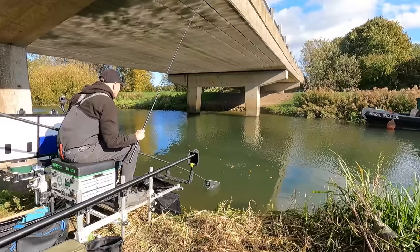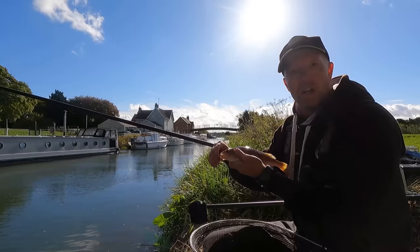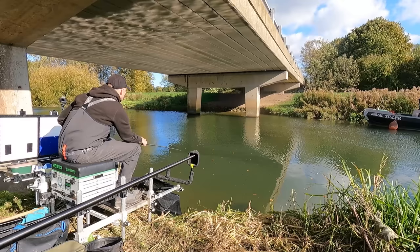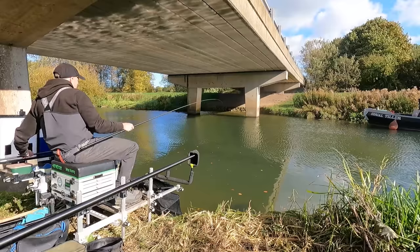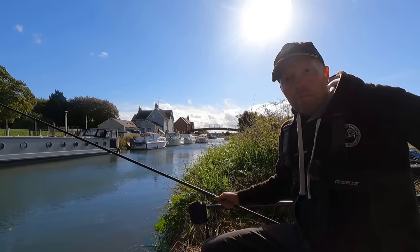We'll have him. What a beauty. Yeah, he's a chunk. That is another good fish. Picking up a few chunky perch.